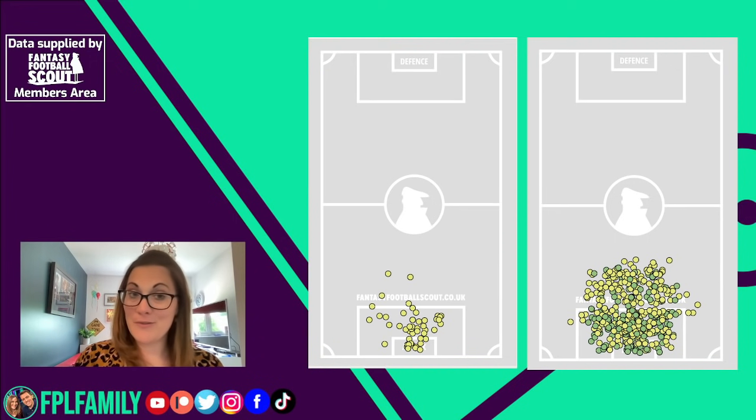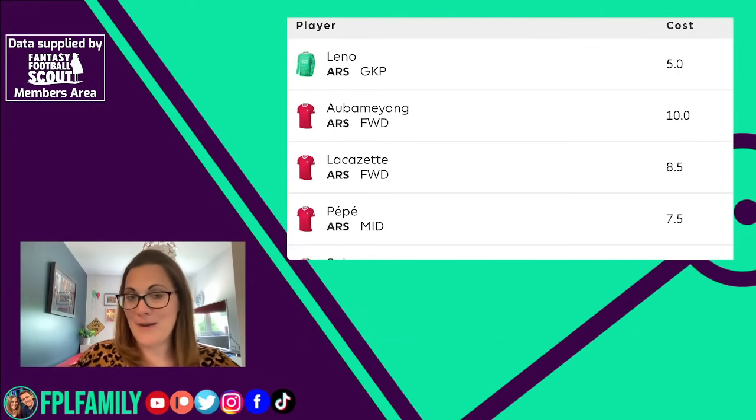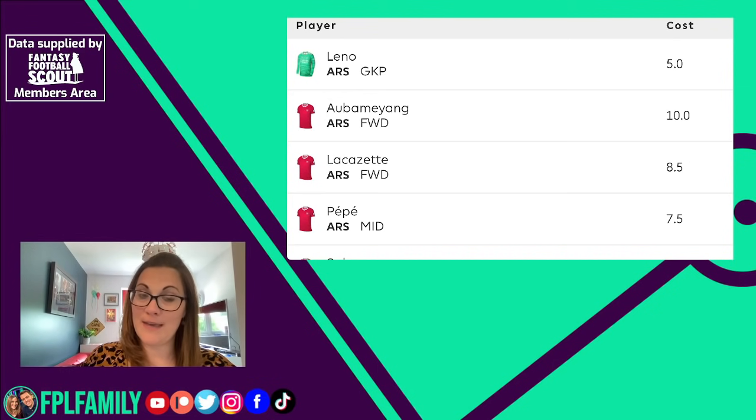Now we're going to go through the Arsenal side position by position, working out whether we think that they're worth investment ahead of this new season. So we're going to start with the goalkeeper. Now Leno this season has been priced at 5 million. He was Arsenal's highest scoring player across FPL in the 2021 season, well, alongside Aubameyang they tied. Leno started 35 of Arsenal's 38 games last season, and in that time kept 11 of their 12 clean sheets.